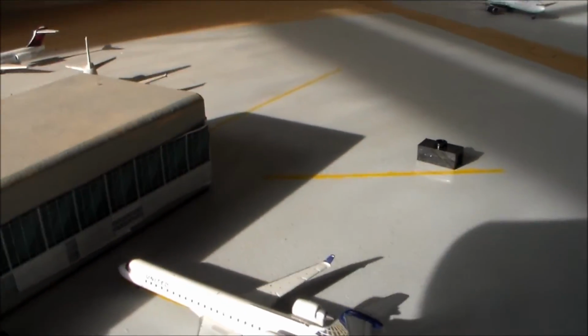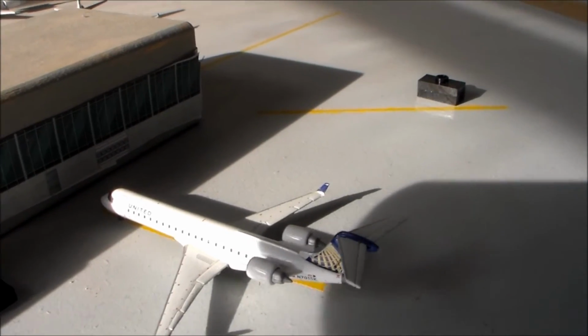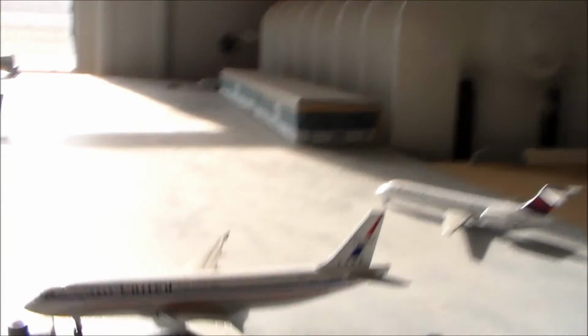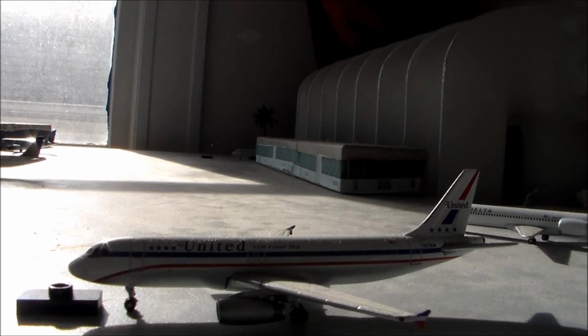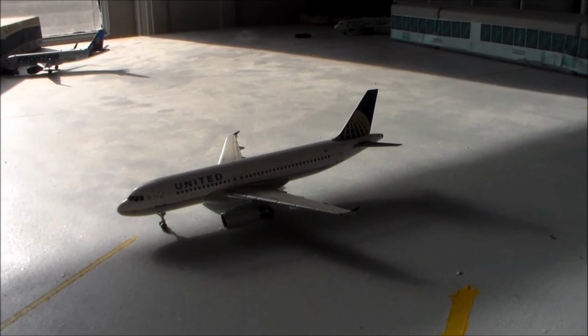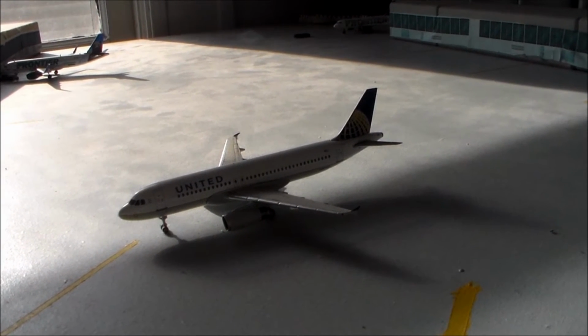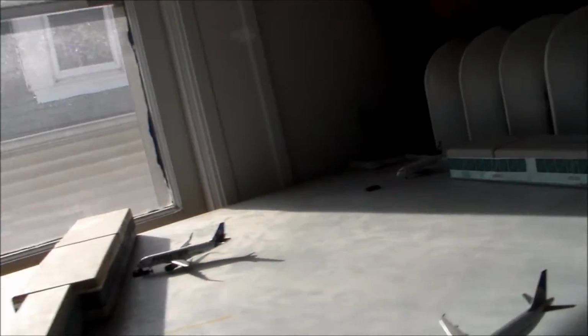This United Express CRJ-700, that's going to be making a flight over to Cleveland, and it came from Washington National. Just about to push back over here, we have a United Airlines Friendship A320. That's going to be making a flight to Washington Dulles, and it came from Denver. And just pulling through the gate, we have a United Airlines A320. That's coming in from Seattle, and it's going to make a flight over to Newark.